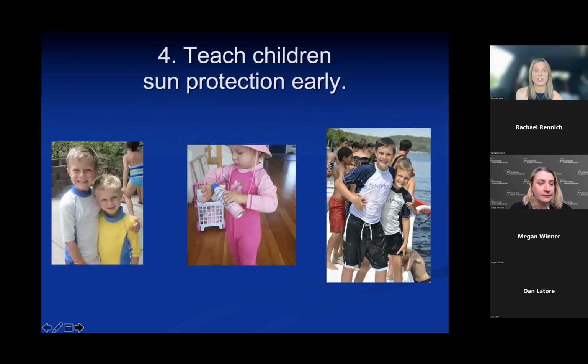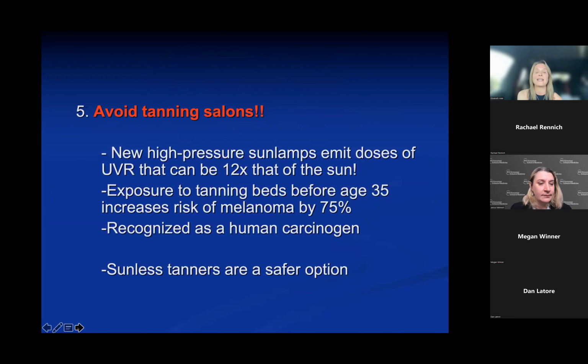We want to teach children sun protection early. These are some pictures of my kids when they were younger. And if you teach them when they're young to wear long sleeve sun protective clothing, then they go away to sleepaway camp and you're very proud when you see that they're wearing that, even when you're not around to tell them to. Avoid tanning salons.